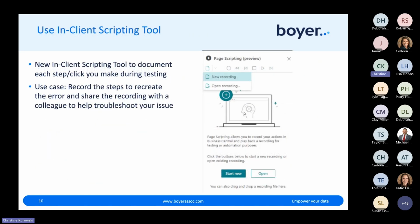Next is a new in-client scripting tool. Once you get onto the latest version, under your personalization, under your gear setting, you'll have an option to begin page scripting.